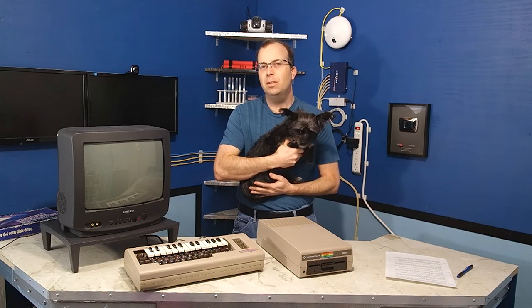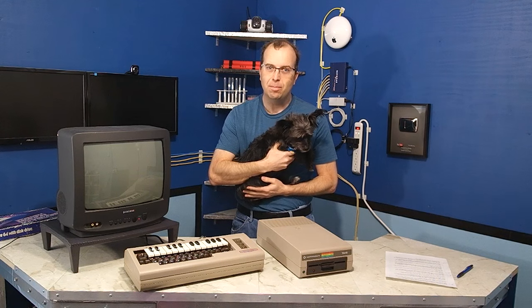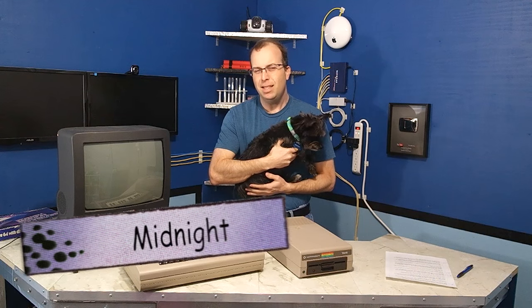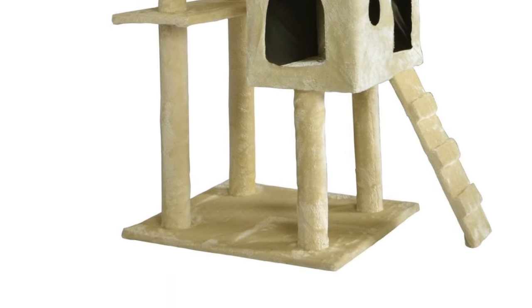Okay, so I had several design goals from the very beginning. One of the issues I had is this little dog here. His name is Midnight, but I typically call him Bark Rat. Whenever he sees a new cat tree, this is how it appears in his mind.